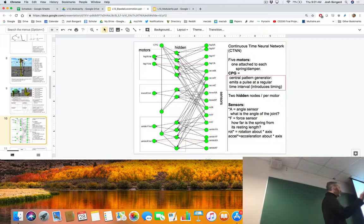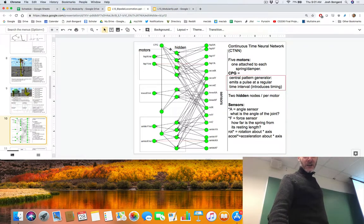So bipedal locomotion is always a balancing act between the CPG and the central nervous system. In this case here, here's the CPG pathway, and here is the central nervous system, or the sensory influence on motion. So far, so good? Okay. Yes, question? I have a question about the hidden layer.